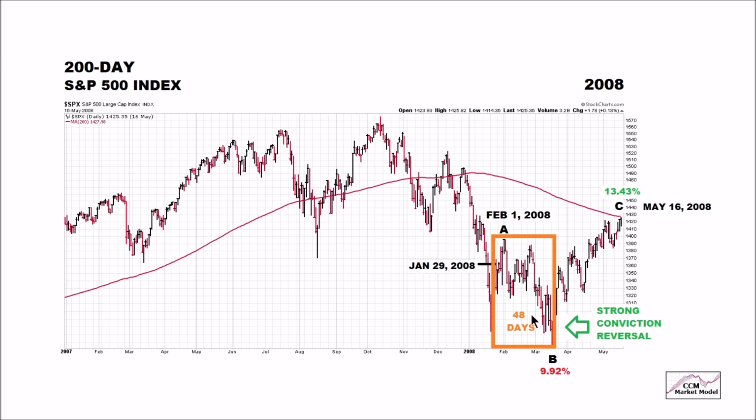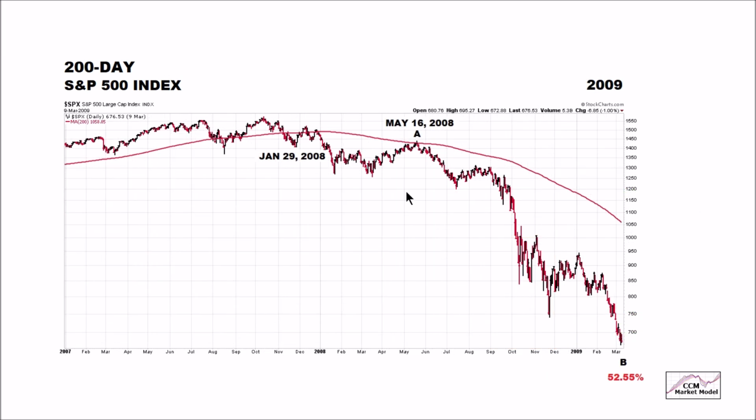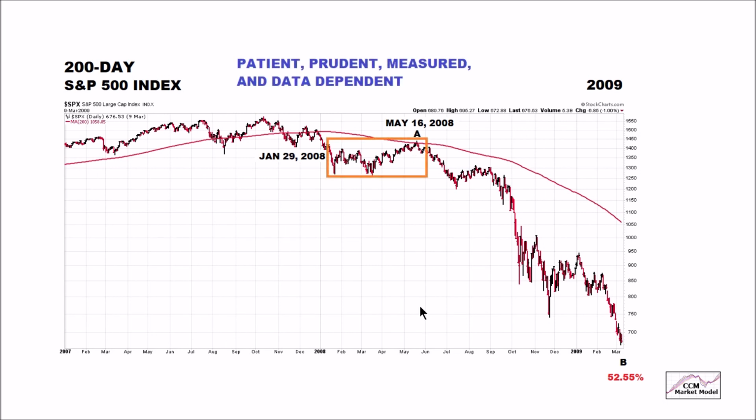emphasizing even if we get signs of a strong conviction reversal and a rally in 2019, we have no idea how far that rally will go and whether or not it will fail when it reaches the 200-day moving average or any other point. Therefore, for us, nothing new. We need to be patient and take a prudent, measured, and data-dependent approach here. If we get a case like this, the data can handle it, as long as we're properly allocated along the way.